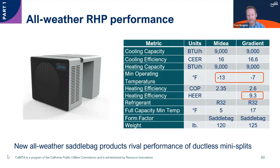One thing I do want to note is the weight. Typical window AC and window heat pumps are often around 50, 60 pounds. These are over 100 pounds. So when you talk about self-install, just be aware that there's a big difference in terms of the overall size and weight of these products. And you need that for the heating performance. Next slide, please.